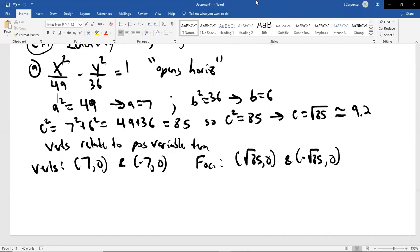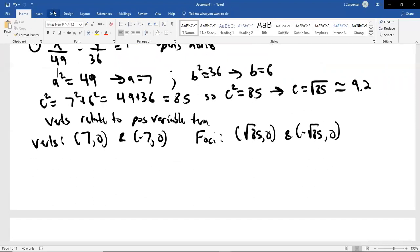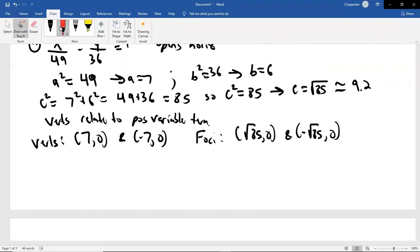Okay, so I did not ask you to draw this. I just asked you to identify the vertices and foci, which we did, and which way it opens, which we did. I'm going to just draw a very small little sketch over here. We said it opens horizontally, so it has to look something like this. This point right here, those would be the 7s and the negative 7s. Then the foci are the square root of 85s, which were about 9.2. The reason I did the 9.2 is just so you can see that they're, quote, inside the bowl. So there's the square root of 85 and a negative square root of 85.